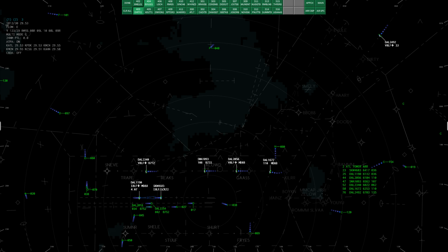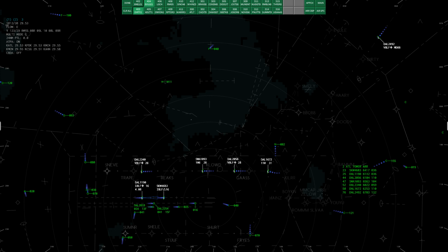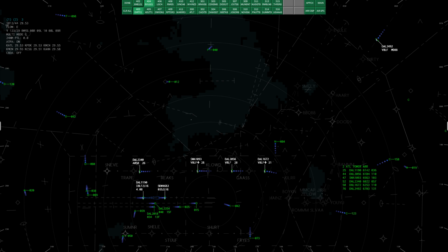Skywest 4683, contact Atlanta Tower, 119.1. 119.1, Skywest 4683. Delta 2340, turn left heading 180, descend 4,000. Heading 180, descend and maintain 4,000, Delta 2340.